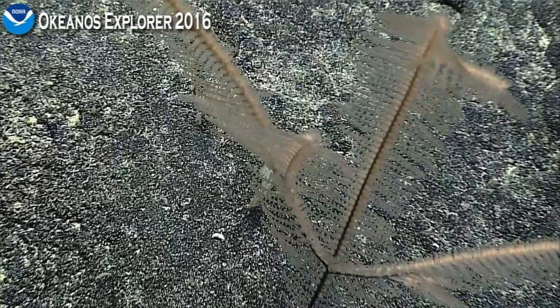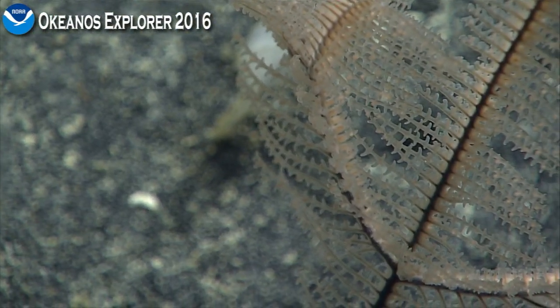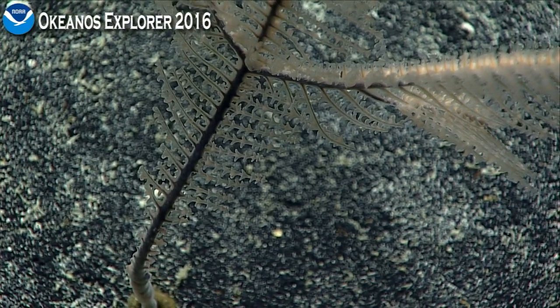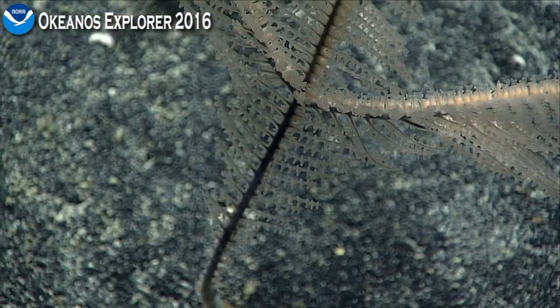Unfortunately, many of these habitats have never been explored, such as this Guillo, which is being imaged for the first time. And so it's important that we characterize the biology living on this Guillo so we can gauge how to manage and potentially protect these environments in the future.